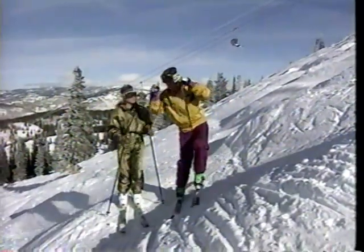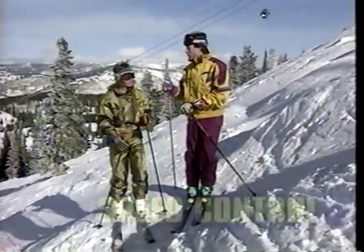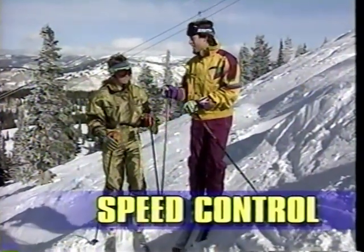Okay, Kevin, stop for a second here. Now, one of the most common problems that intermediate bump skiers have is poor speed control. So we're going to get a grip on that right now.